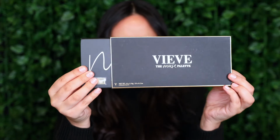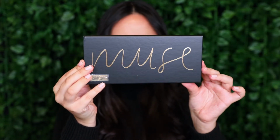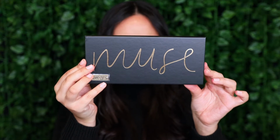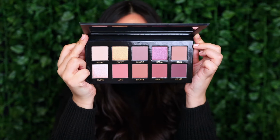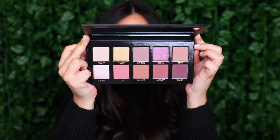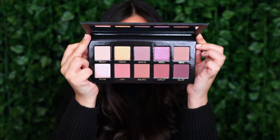And then here is what the packaging for the Muse palette looks like. So you pull off the sleeve once again, and the palette looks like this. So you can see it's almost identical, but it's got the word Muse written on the front. So here is what the palette looks like. This is once again called the Muse palette. As you can see, it's a much more rosier kind of pinky tone palette. I also just realized that the packaging on this one is slightly different. It's not that kind of faux leather, it's a little bit smoother.